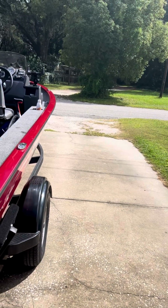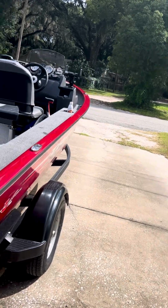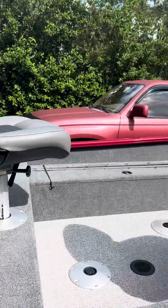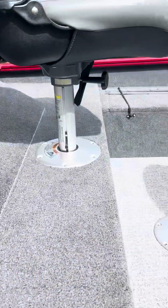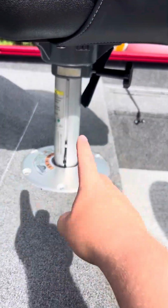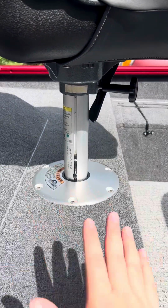Now, let's see here. I'm just going over my notes real quick. The seats and the pedestals. The seats are very, very comfortable. It comes with 2 seats and 2 pedestals. I will say these pedestals are the most infuriating, annoying things to work with. I hate them, to be honest.